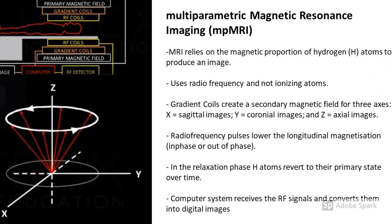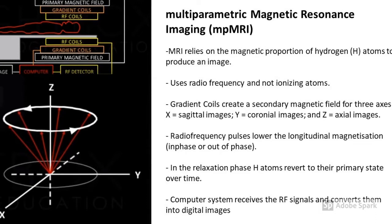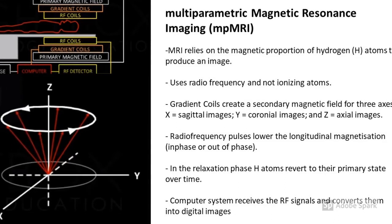Magnetic resonance imaging uses magnetic fields in conjunction with radiofrequency pulses to produce a diagnostic image. The primary magnetic field produces a static field between 1.3 to 1.5 Tesla. This aligns hydrogen atoms within the body either parallel, low energy, or antiparallel, high energy. Gradient coils produce an additional magnetic field which alters the strength of the primary field. This changes the atoms to in phase and out of phase between slices, allowing spatial encoding.